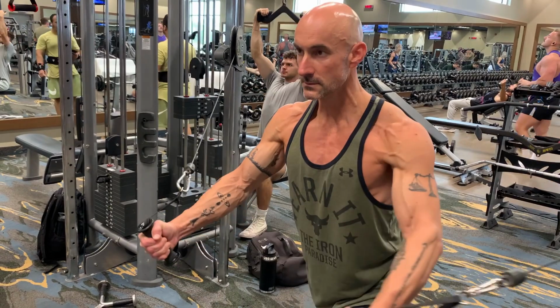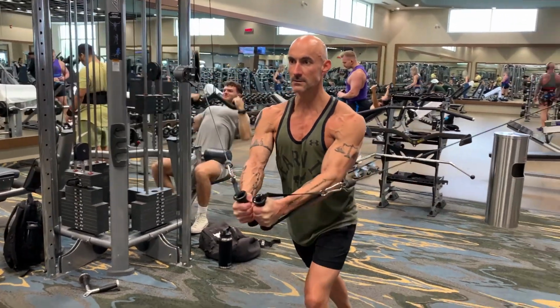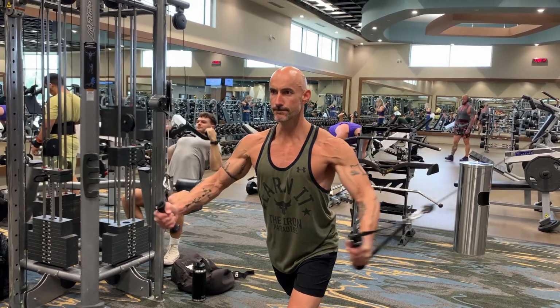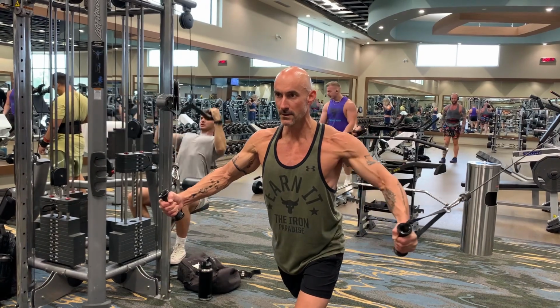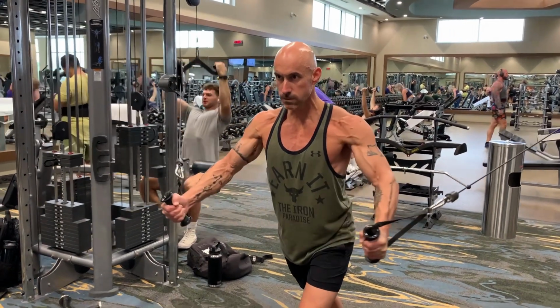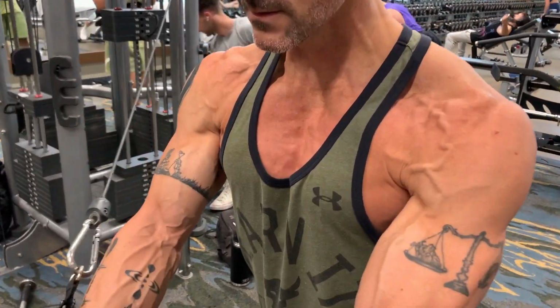So I'm finding that I'm better off performing a lot more fly movements in my training. So whether it's a cable fly, I can hit all the different angles, high, medium, low, or machine flies. I find I'm able to get a more focused contraction with my pecs, and it is an incredible exercise to begin with when it comes to pec development, but even better when I'm able to take my triceps out of the movement. It's like all my pecs are doing the work there.